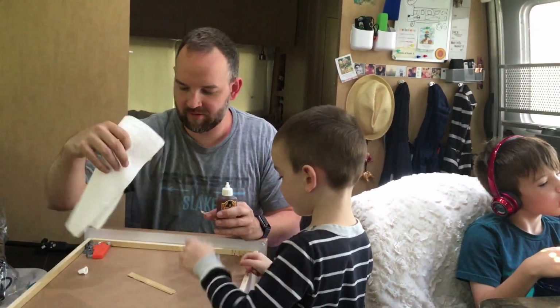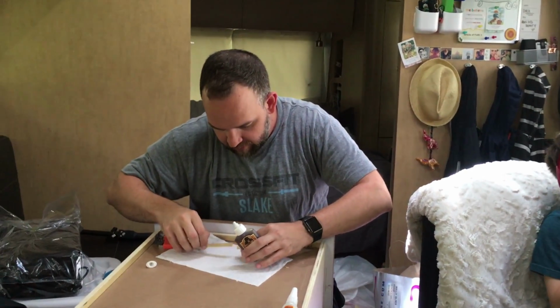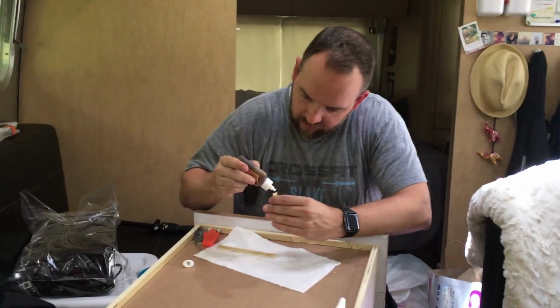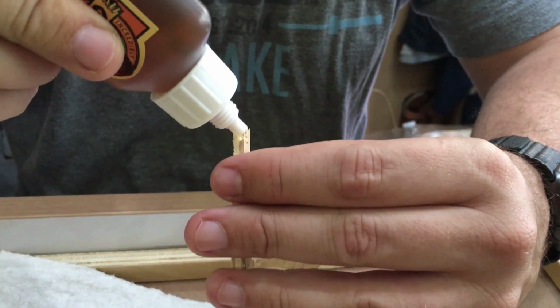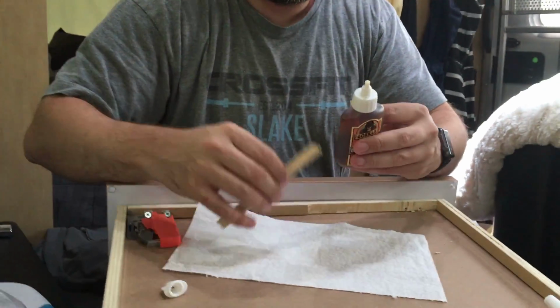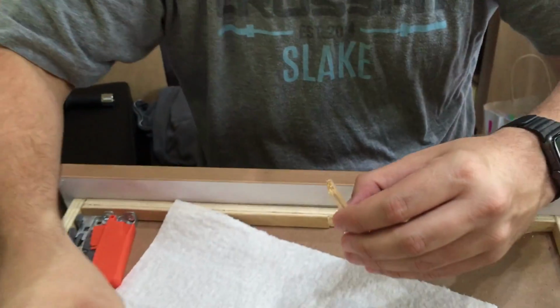Alright, let's just put this right here. Alright. So once again, I think we got some good pieces. I'm going to put a little bit of glue right here, and a little bit on this piece. Probably good enough there. Yeah, it's probably good enough on just that one.